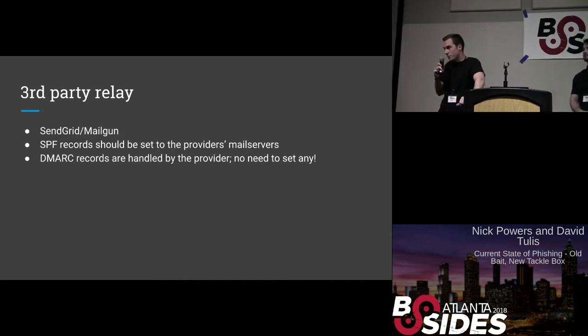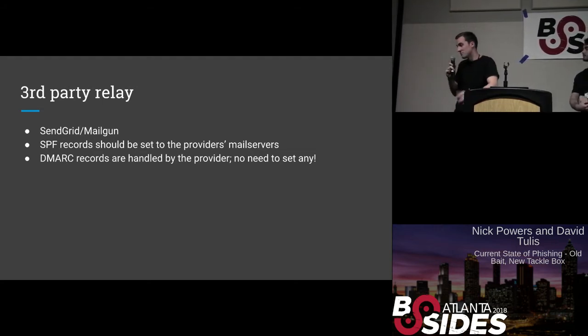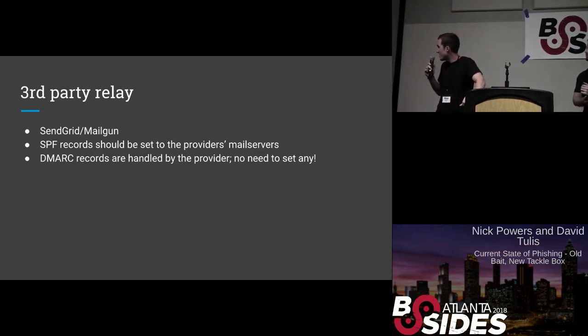It provides really cool features. It'll rewrite the links for you to a SendGrid or a Mailgun link, so you can track who actually clicks on the links. It'll track who opens the mail, and it makes it pretty easy for me. The Sender Policy Framework and the DMARC records should all point to the third-party relay, not your redirector, because the mail is coming from the relay.